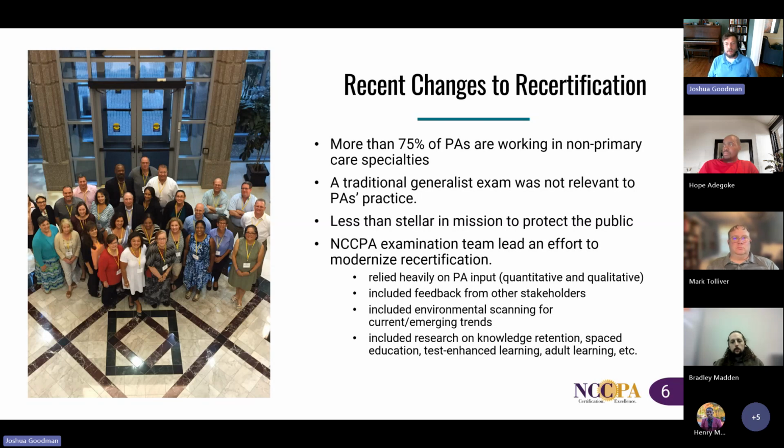So we took a step back and said, what should we do? How do we modernize recertification? We did a lot of quantitative and qualitative studies, focus groups. We had some summits where we invited representation from various PA groups to come talk to us. We surveyed, we asked other organizations, we asked employers, we asked medical boards, anyone that would talk to us. We asked, what is it that you need in recertification? What makes a valid recertification? What should that mean?